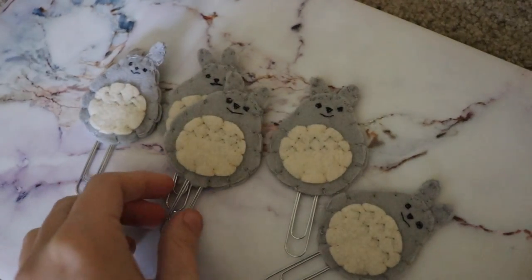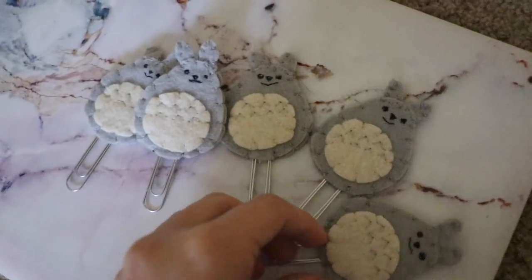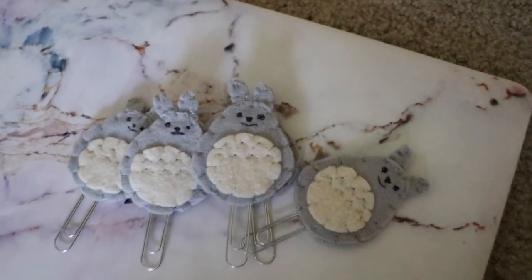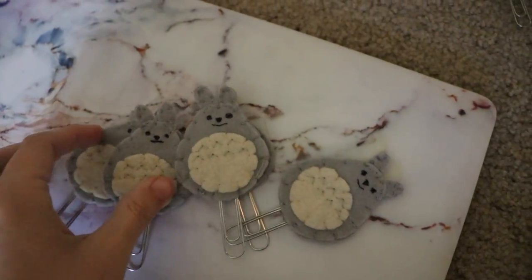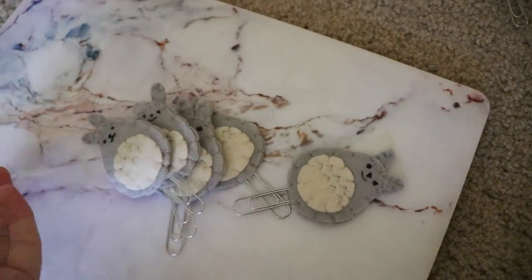They all have different little faces. They're a little derpy looking. I like this one because it's really derpy looking. But here's my little Totoros. I really like them. I think they're super cute. I like their little derpy faces. Look at them. So make sure to check these out if you want to buy them. And I'm going to show you what they look like in a book.